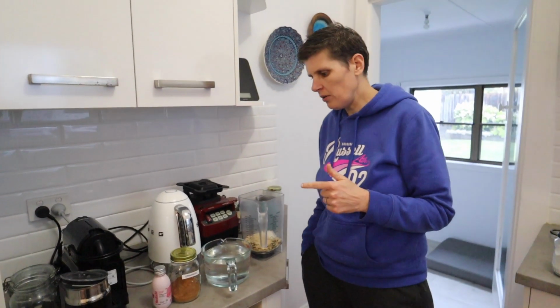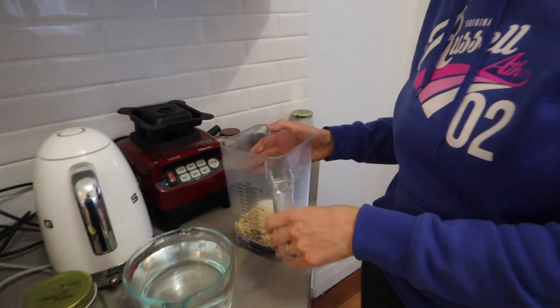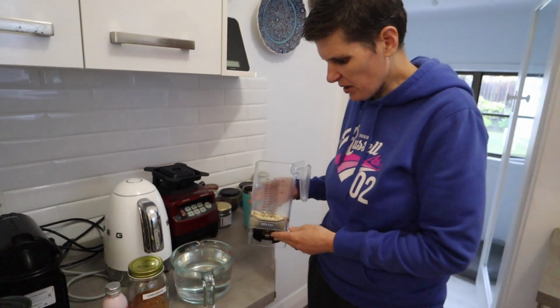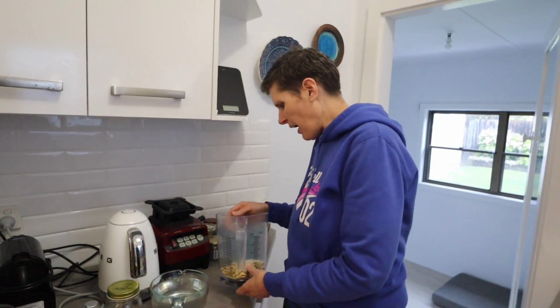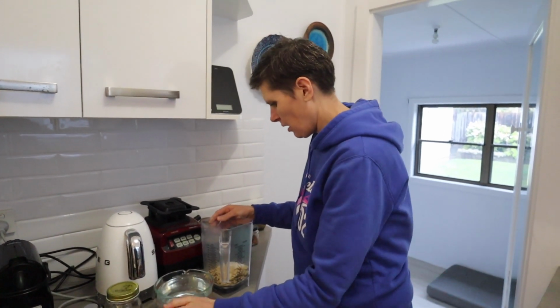Okay, so now it's time to get the nut milk happening. So we have the nuts here. It's just a combination. Erica puts in about 100 grams of blanched almonds, some hemp seeds. I want to say the hemp seeds was about 20, and the coconut is about 20 to 30. And then we first blitz the nuts.